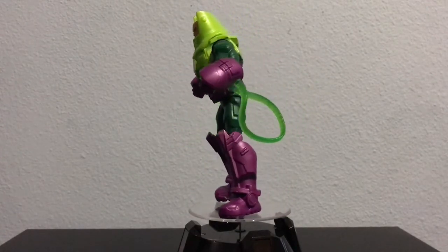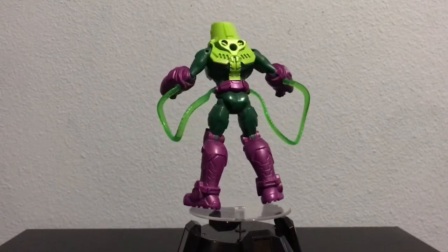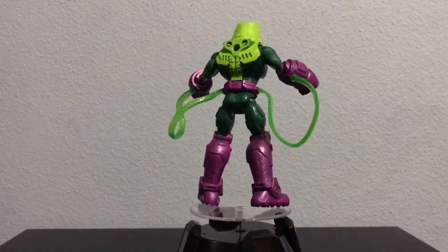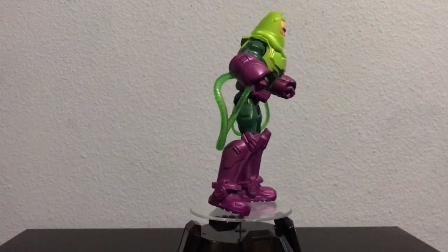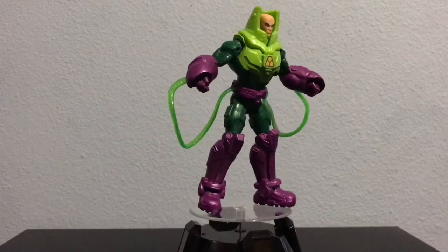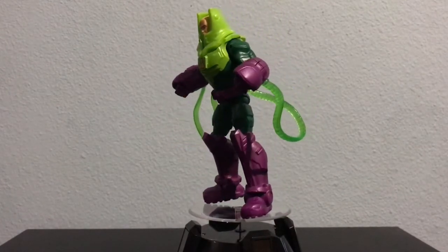Really cool action figure. Not a whole lot of articulation to it. The arms do bend, and the legs do at the knees. This one didn't come with any of the other figures, unfortunately. Just the Lex Luthor. I mean, overall, this is a pretty cool figure.